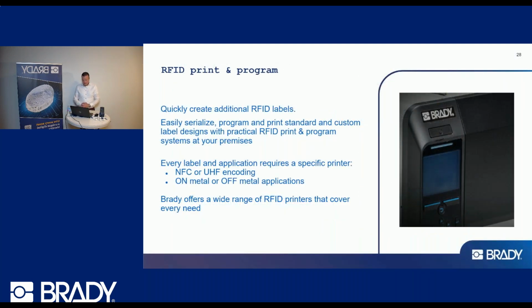We've also got RFID printers. There's a difference between a label printer and an RFID printer. A label printer just prints text, barcodes, etc. But an RFID printer can also print text and barcodes, and can also encode and program the labels if you want to give them another unique identifier number or your own range. We've got printers for NFC and UHF encoding, also on metal and off metal. So we offer a wide range of RFID printers.